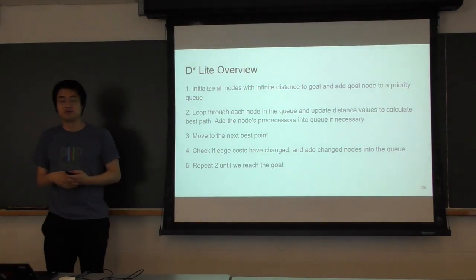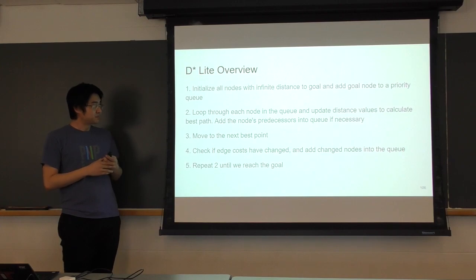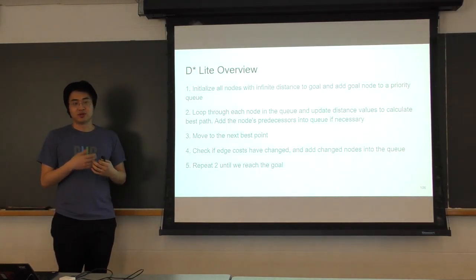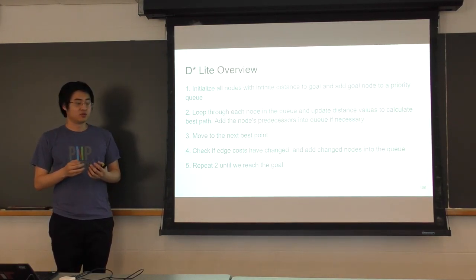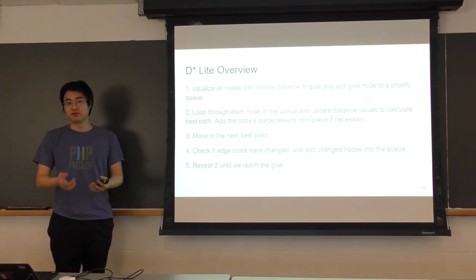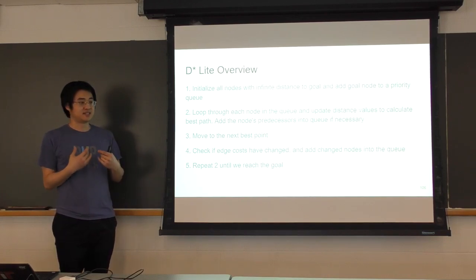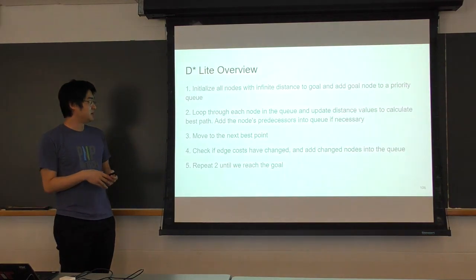Okay. So an overview of D-star light: we will first initialize all the nodes with infinite distance to the goal, and then we'll add the goal node to the queue. This is because we will actually be traveling from the goal back to the start. It's an incremental algorithm, so when we move the start node, all the nodes that save the distances to the goal will remain constant. And then we will loop.